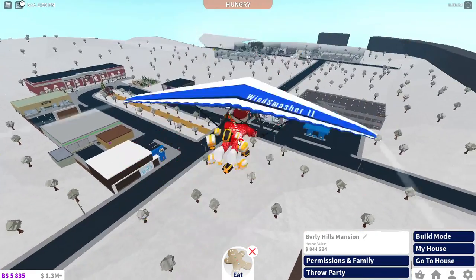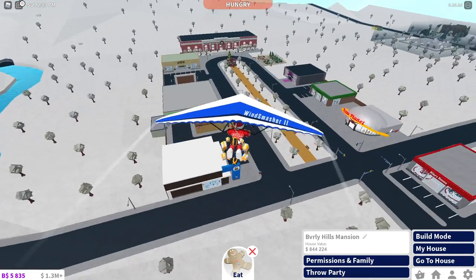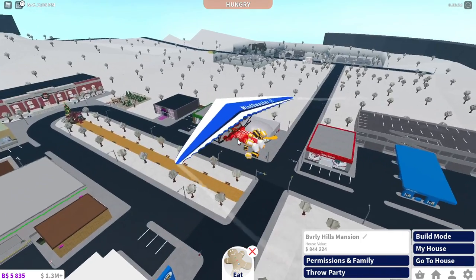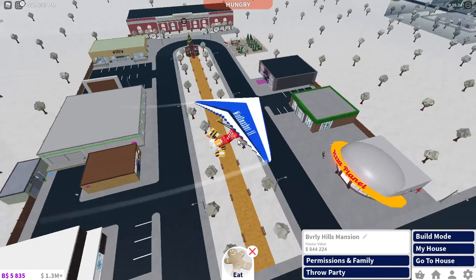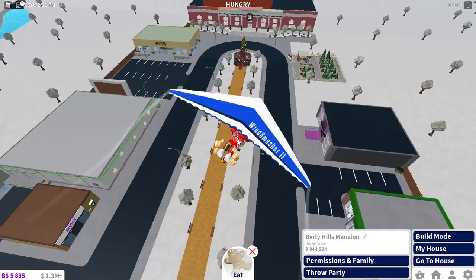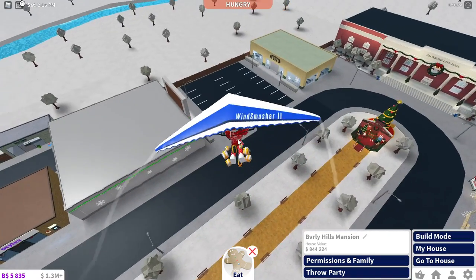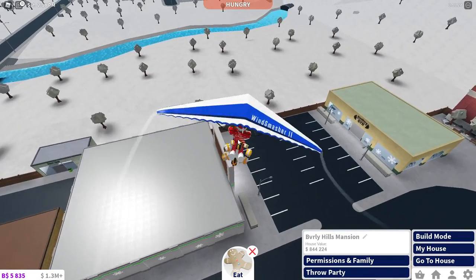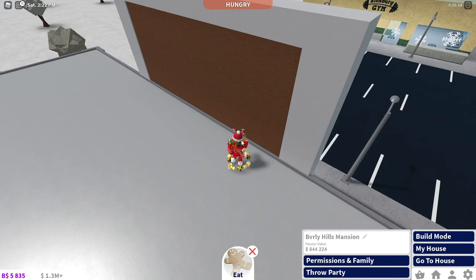Okay, so let's try to go and get the elf this time. We have to get the elf. Whatever it takes, we'll get the elf. It wants its cookie. The elf is calling for its cookie. That's what it really wants, is its cookie. Come on, Elfie, you're gonna get your cookie, don't worry. What the? Okay. Well, the elf is up there.